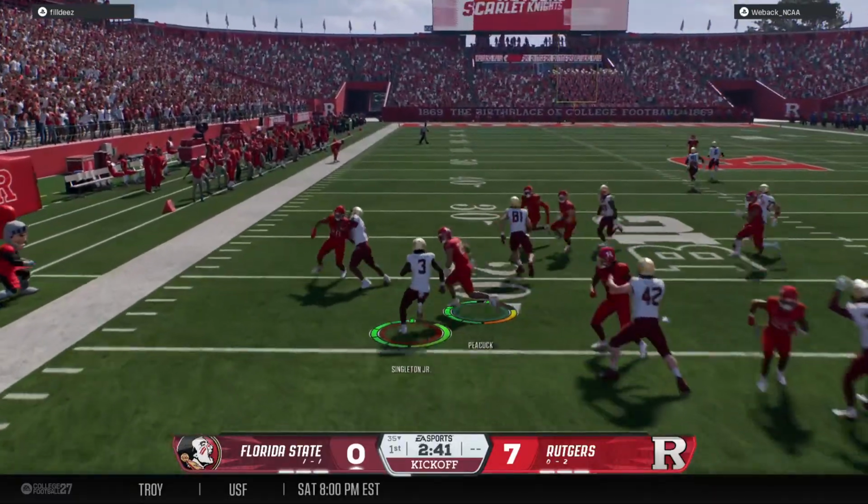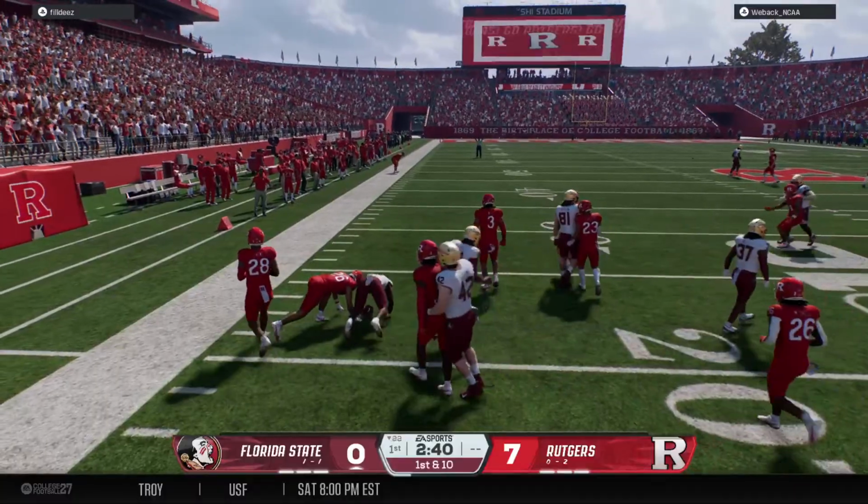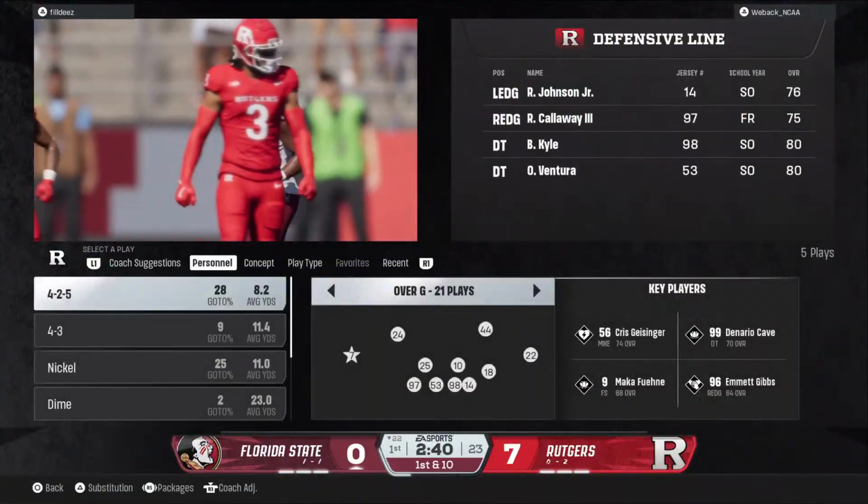Fielded in the end zone, it's Singleton. Nice job executing all of the assignments as they put a stop to that return at the 22.